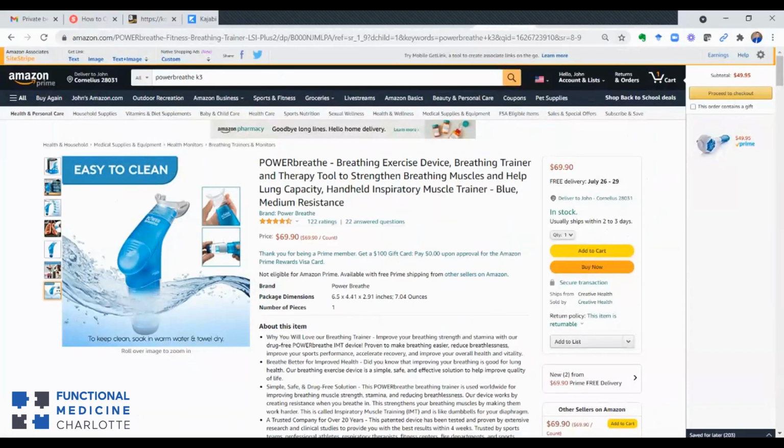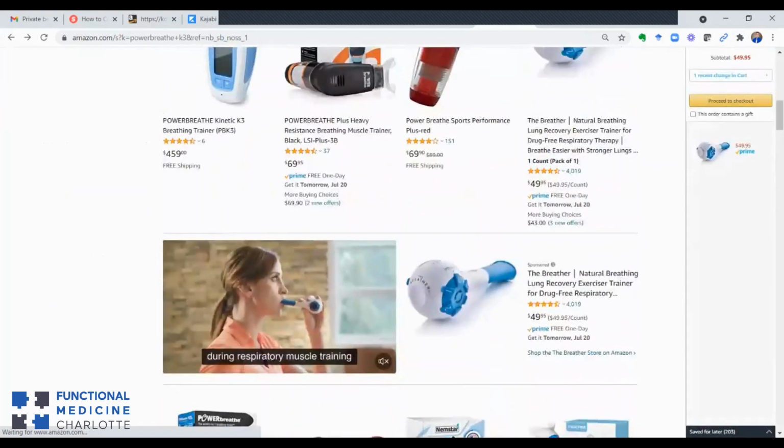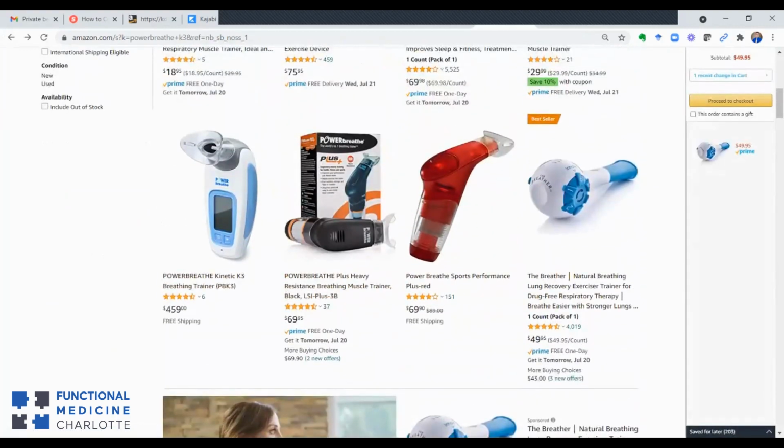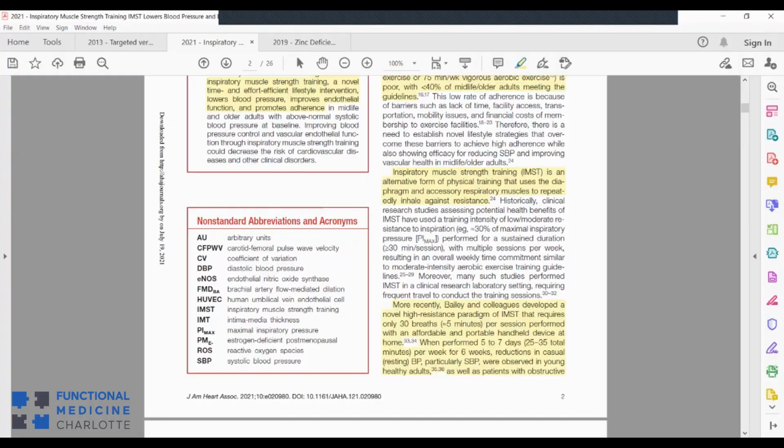If you look on Amazon for similar devices, this is a PowerBreathe tool made by the same company. It is not the same version as the one I just showed you, but it is significantly more affordable at $70. And there are what appear to be equivalent versions from other companies for about $50. Like this one is the best seller on Amazon and has 4.5 stars with 4,000 ratings. So you can get into a device relatively inexpensively, and if it works for you in 6 weeks or less, to the point that you don't have to be on a medication, then that's $50 or $60 well invested.